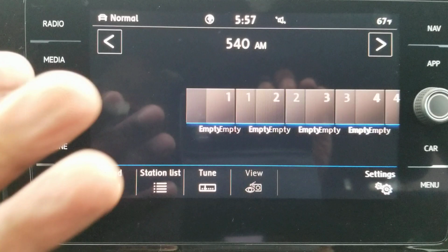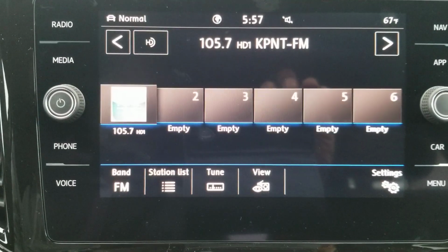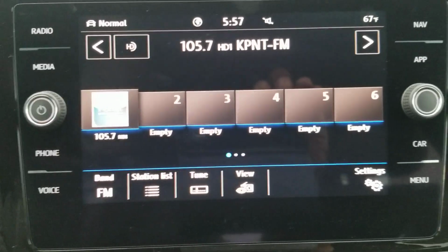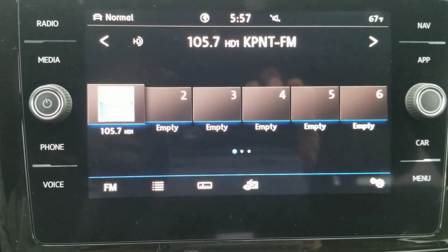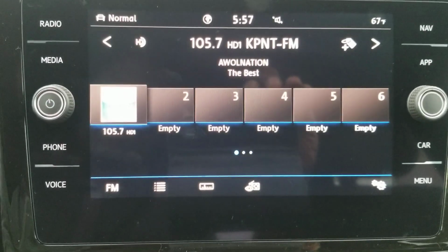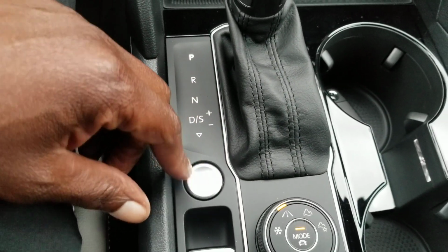So back to the radio here, it's AM, FM, and satellite. You have 18 presets per AM, FM, and Sirius setup there. Sirius is going to be free for 3 months, and then after that, you'll have to pay for your subscription.